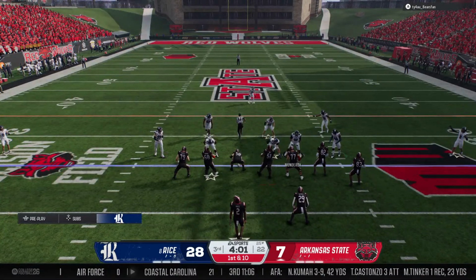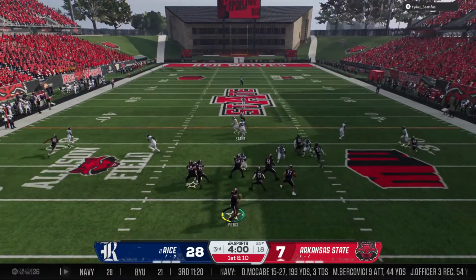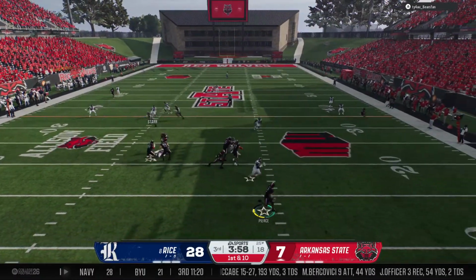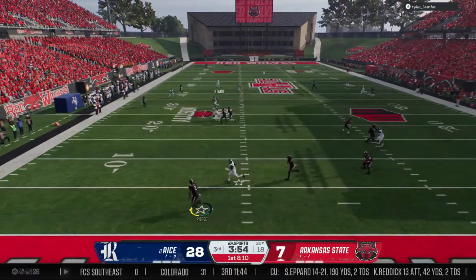Arkansas State ready to go back to work on offense. They're looking at a 21-point hole. There's still time to do some work, but there's also no time to waste.